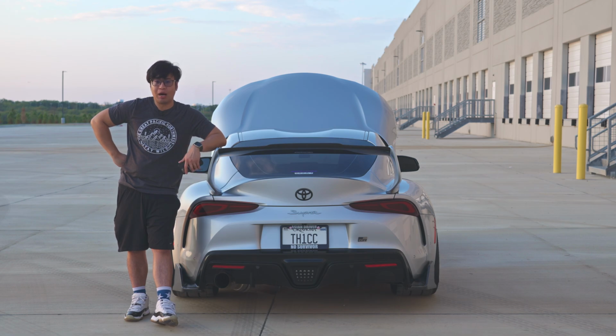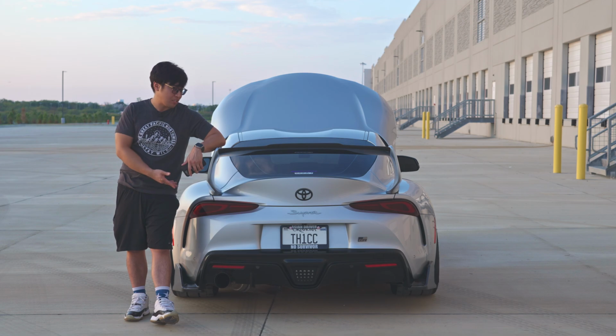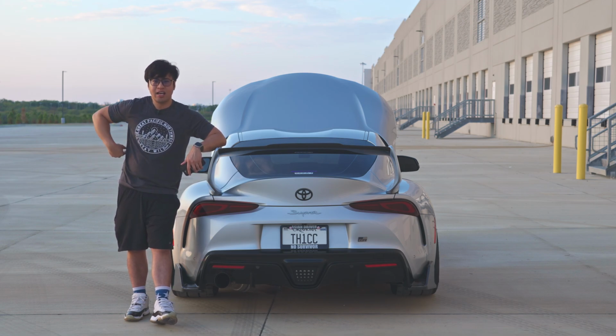If you guys want to go crazy power levels, whether you have a daily driver or a street car, that's up to you, but if it's going to be strictly a track car, then who cares? Shoot for the moon, whatever.